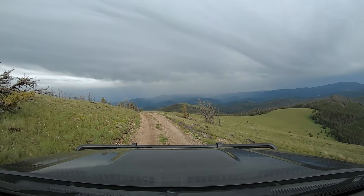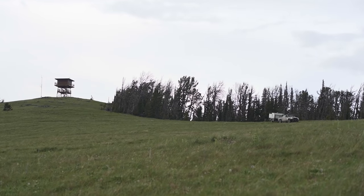No. We went back down the mountain out of the wind, and after setting up camp, we were treated to the best sunset of the entire trip.